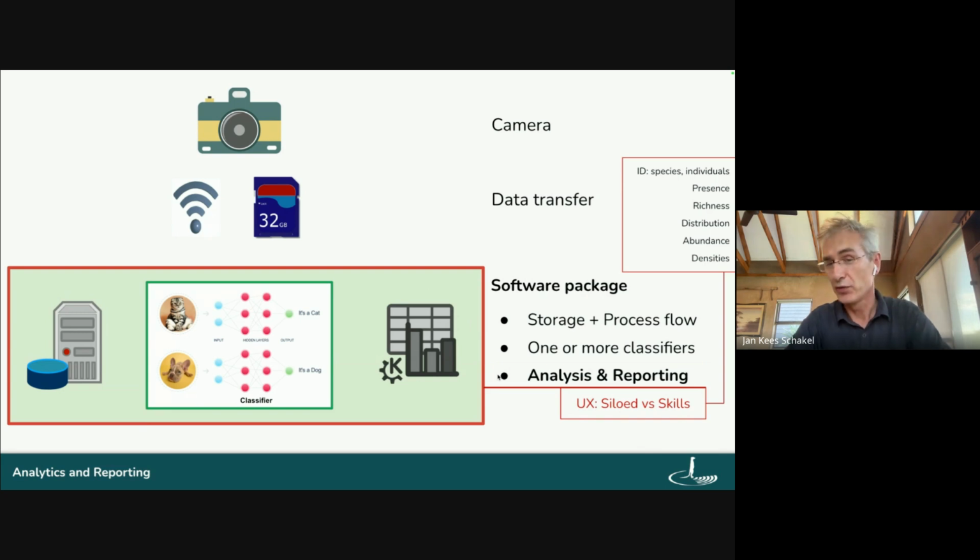When you have used the classifiers, that is of course part of the analysis, but it only tells you what's on the picture. Then you actually want to use that to analyze deeper and to make reports: are these species present in my area or not, or in this part of my area, in the north or the south or the west? How rich is the area actually? How many species do I find? How are they distributed? Are there many of them or only a few? And what is the density in certain areas?